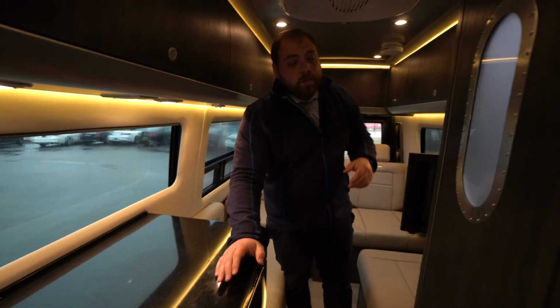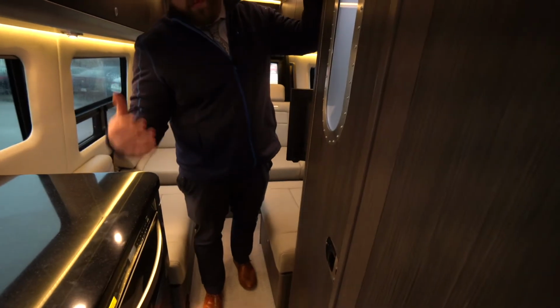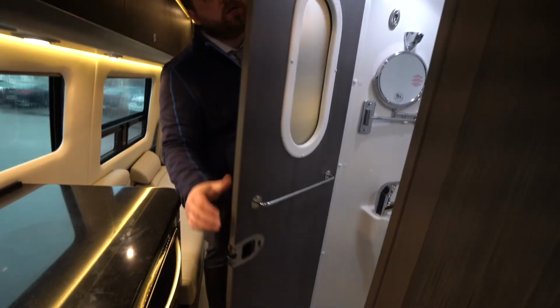So then opposite to that, we have our wet bath. It is a shower as well as your bathroom.